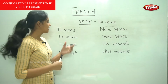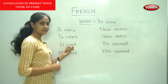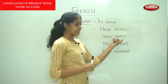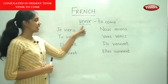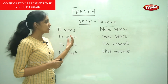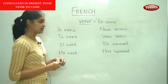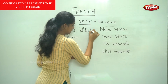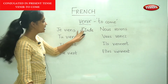So once again, say the conjugation along with me. Je viens, tu viens, il vient, elle vient, nous venons, vous venez, ils viennent, elles viennent. So this is how you conjugate this verb. It is different from the ER verbs, but this is also one of the verbs we use commonly. For example, if you want to say, I come from India, je viens de l'Inde. So this is how we conjugate this verb.